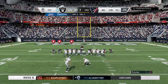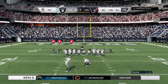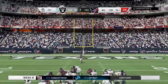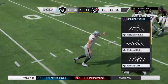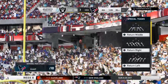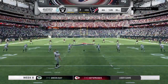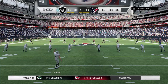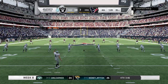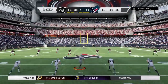Carlson now to add the extra point. And he's been a busy man, 5 for 5 now as he knocks another one through to extend the lead. So they'll get another shot on offense following that pick six. And now the kick is away.